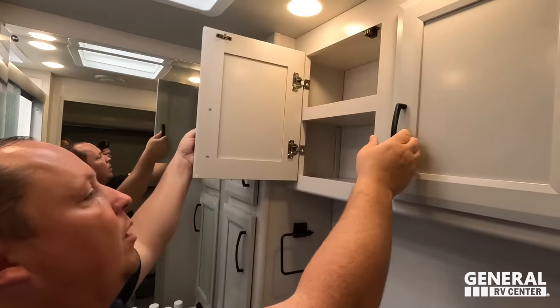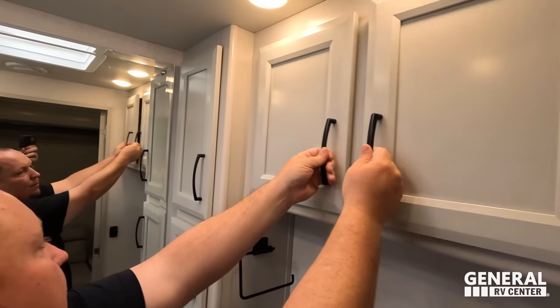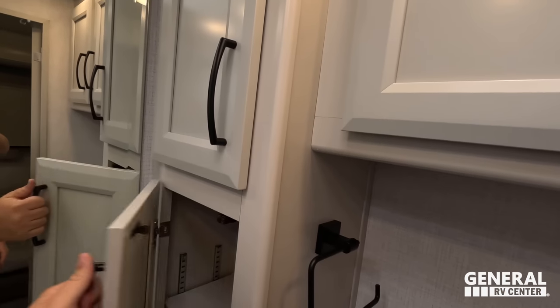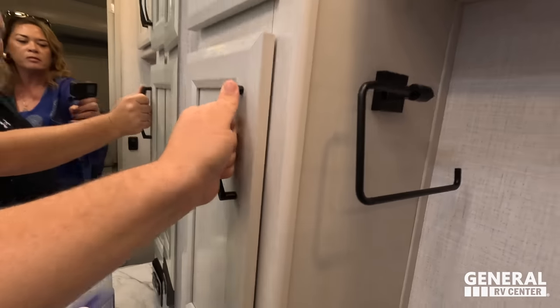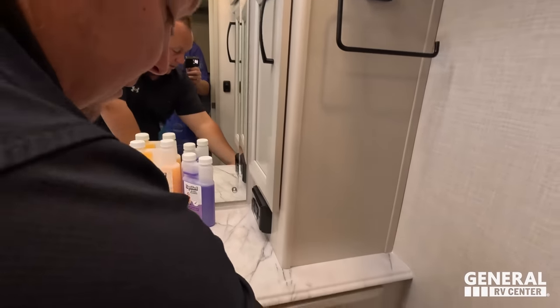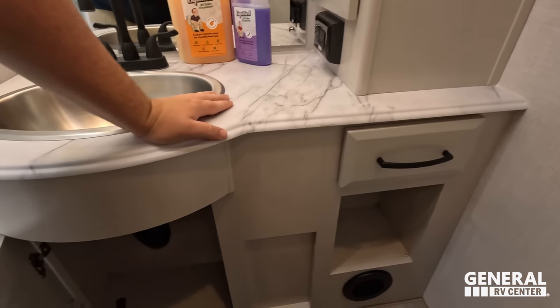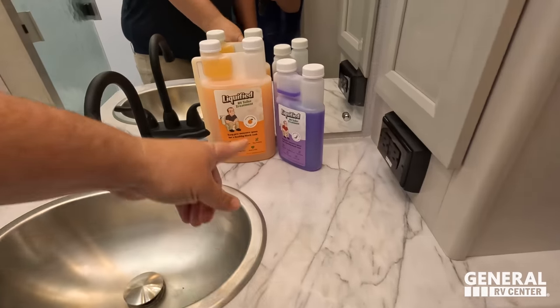Over here, we have storage right there. Nice storage there. Yeah. Adjustable shelves is always good. Yes. And then a very nice sink. Storage there. There's a lot of storage in here. Nice sink right there.